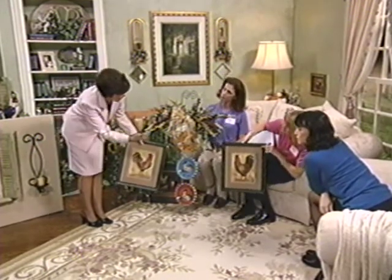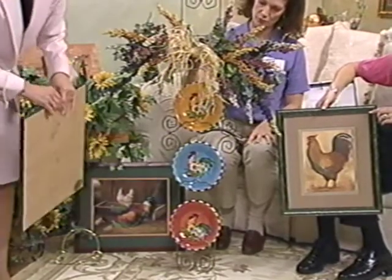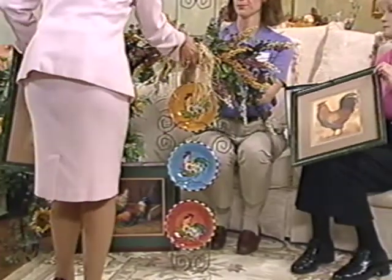Or if you didn't have that much space, you could use just the plate rack. Okay? But let's change it up a little bit more.